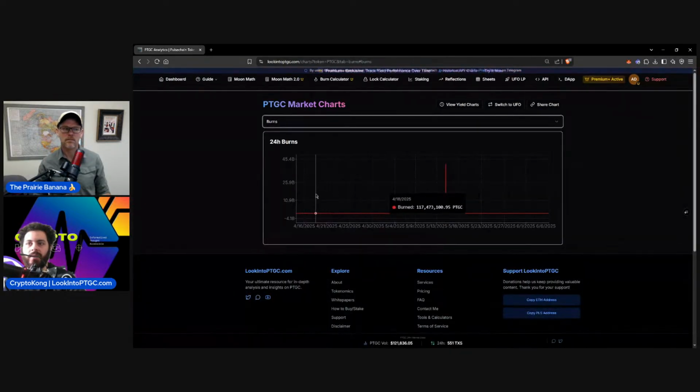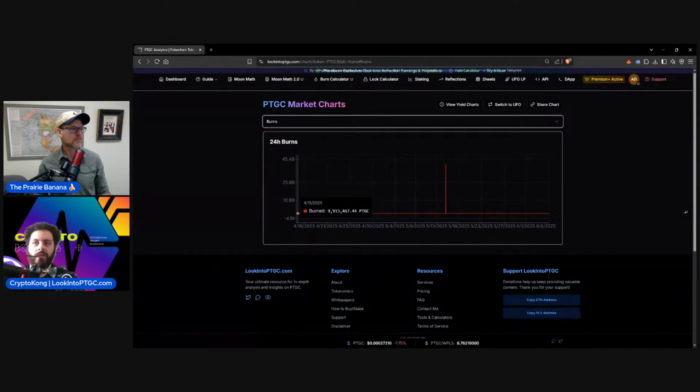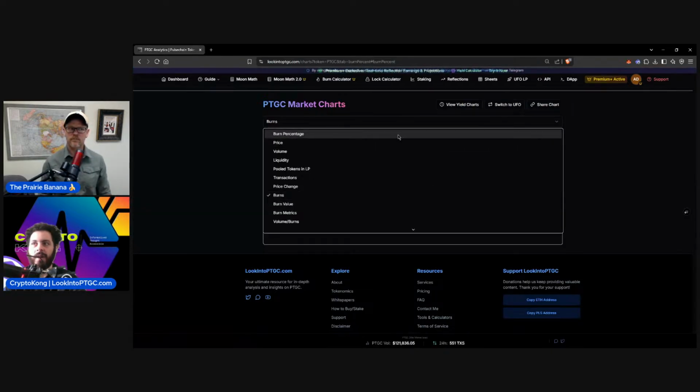But yeah, so this kind of goes to show the amount of PTGC being burnt on a daily basis. And you can even take a look back in history. You can see on 4/15/2025, it's like 10 million, 12 million, even here's 199 million PTGC burnt on a given day, 200 million PTGC. You can track these burn metrics throughout time.